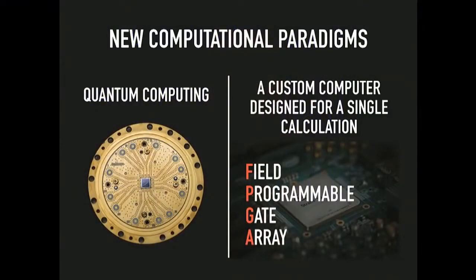There are also other opportunities like new options in computation, new computational paradigms like quantum computing, which is still in its very, very early days. But there's a hope that maybe a quantum computer, where instead of binary bits you have quantum bits storing information, will be exactly the right way to study these complicated quantum systems. So there are different ways to approach using quantum computation for these sorts of problems.